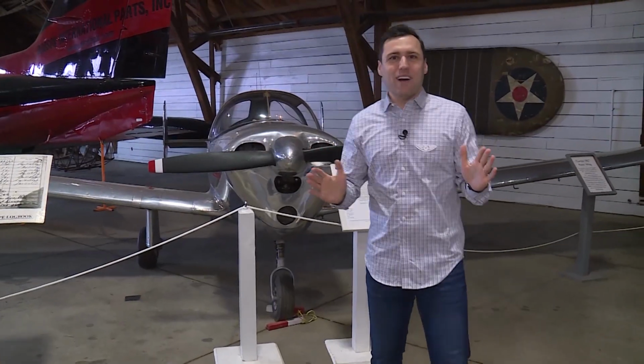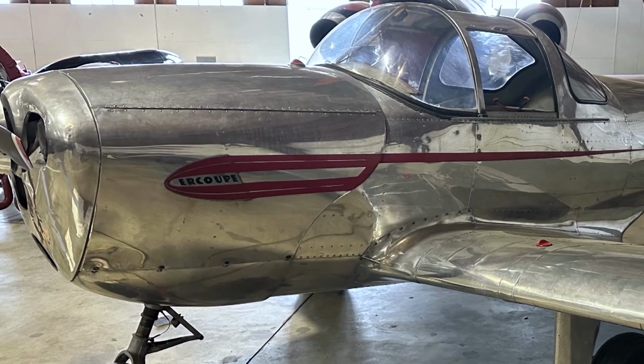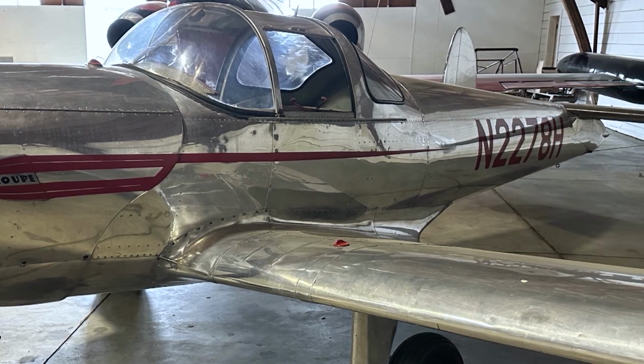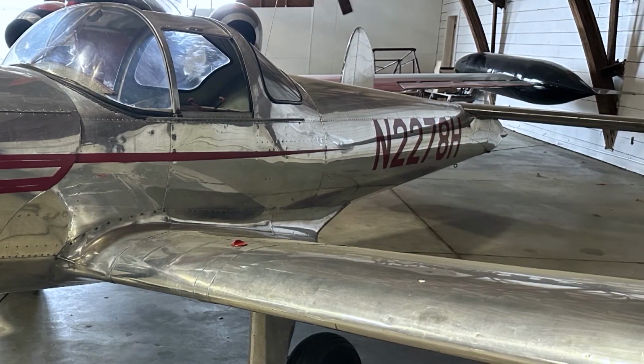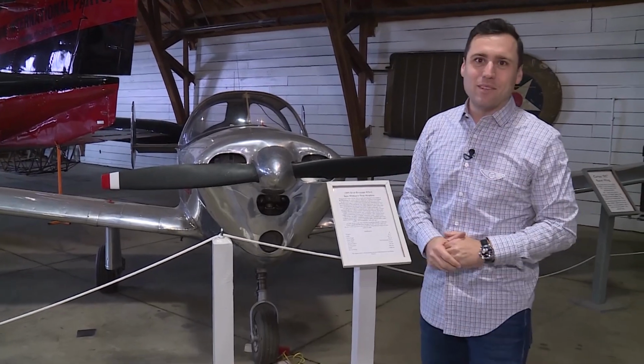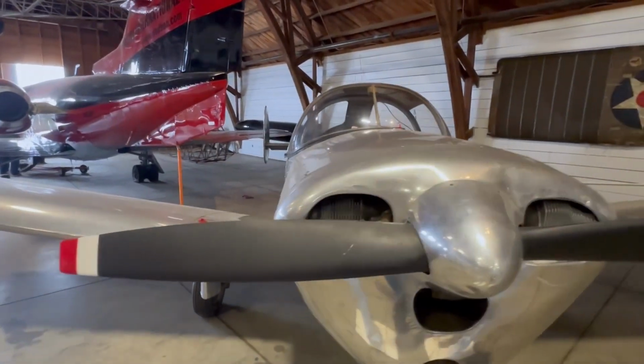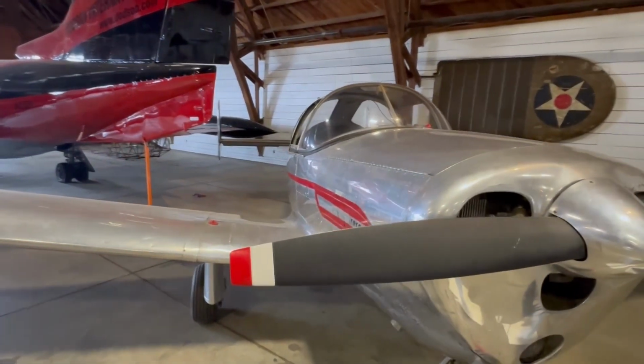Some of the treasures you're gonna find here on this tour, like this 1947 Air Coupe. This isn't just a regular 1947 Air Coupe. No, no, no. This is Sam Walton's 1947 Air Coupe, purchased back in 1954 for only $1,800. This so-called safe and docile airplane only requires minimal flying experience. They say it's as simple as driving a car.